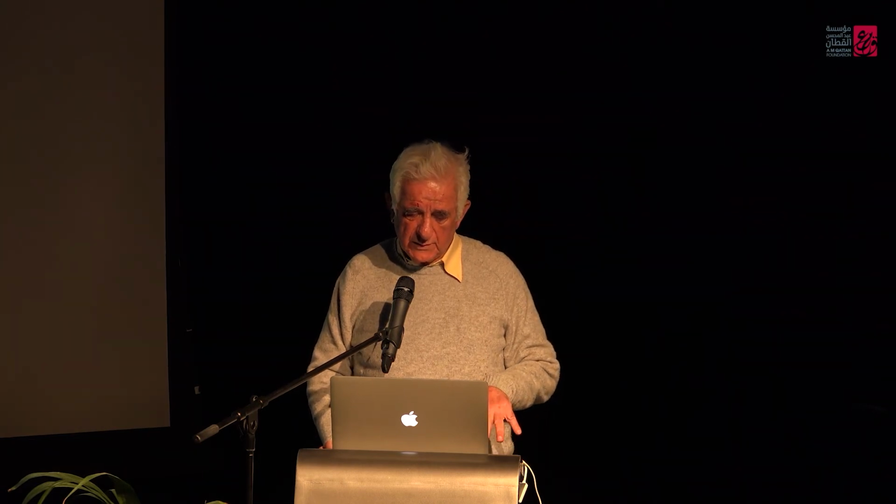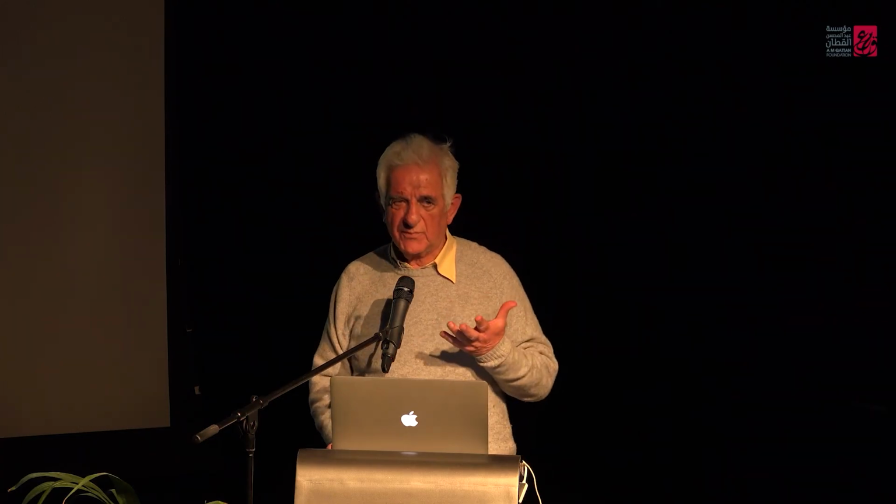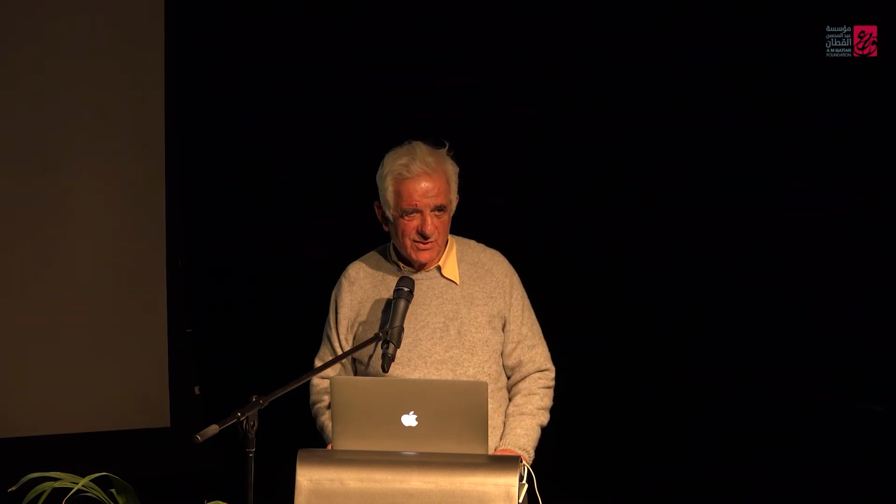During the First World War, the Ottomans and Germans used aerial photography substantially in determining both the building of the railroad, but also in initial urban planning. For example, a substantial part of the Jaffa Corniche was planned, and the city of Bir Sab'a, which was founded in 1905, began to use German aerial photography in planning its contours. This was supposed to be my lecture today, but as you can see, I shifted gears.